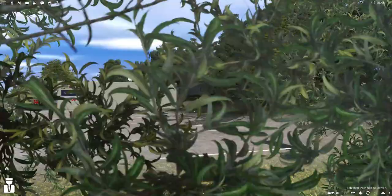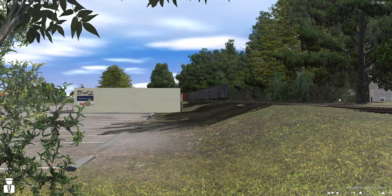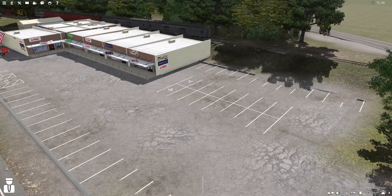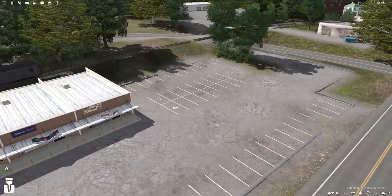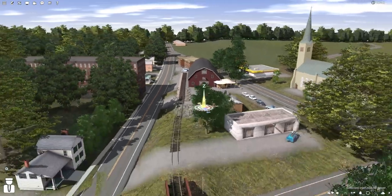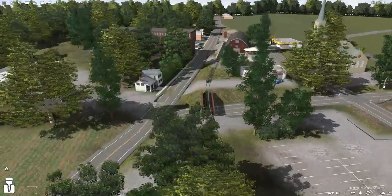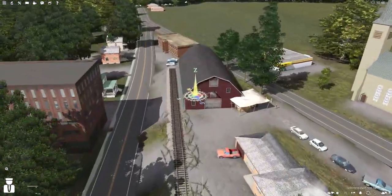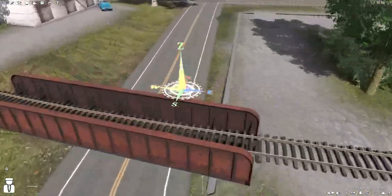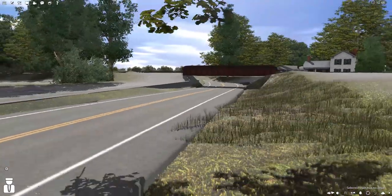Now, the Strasburg line stops right about here. I actually went ahead and took some creative liberties. When Strasburg was originally chartered, it actually went and serviced this mill over here. So I went and extended the line just a little bit from where it stops, about 200 feet, to service the mill again, just as an homage to the OG Strasburg. It makes a cool little freight photo if you want, but this isn't actually there.